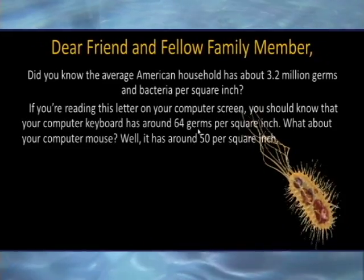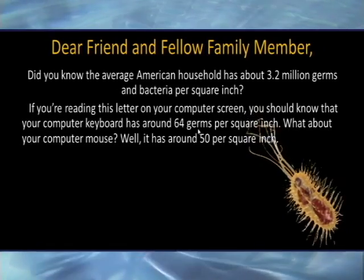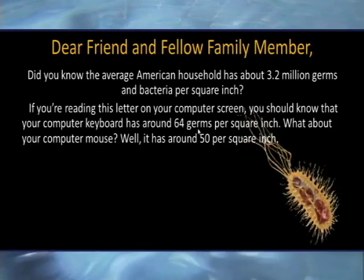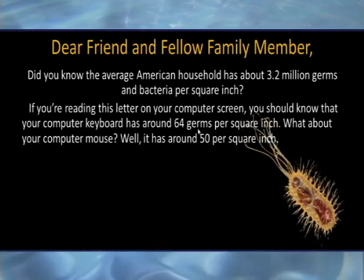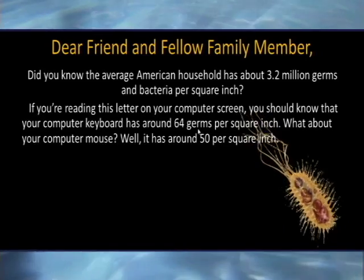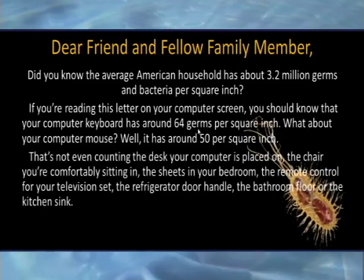Dear friend and fellow family member, did you know the average American household has over 3.2 million germs and bacteria per square inch? That's right, if you're reading this letter on your computer screen, you should know your computer keyboard has over 64 germs per square inch. Your mouse? It has over 50.